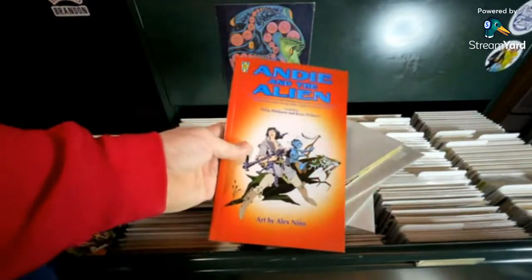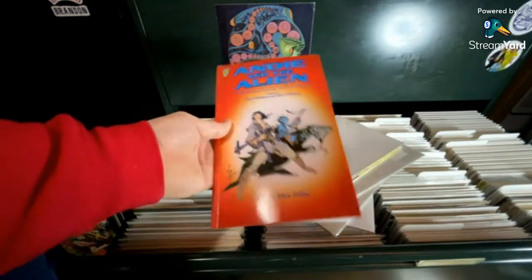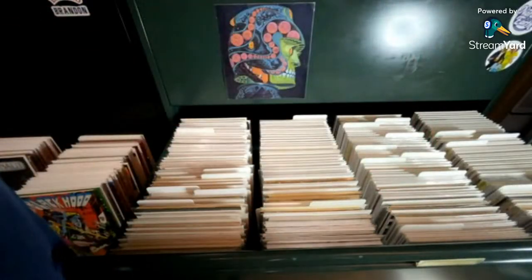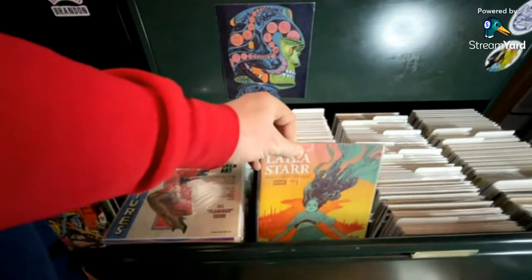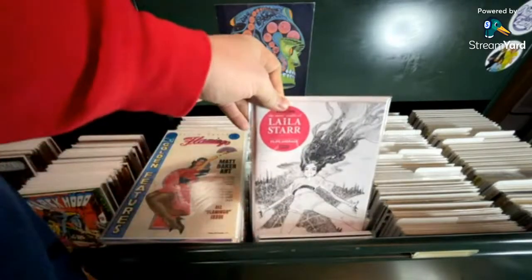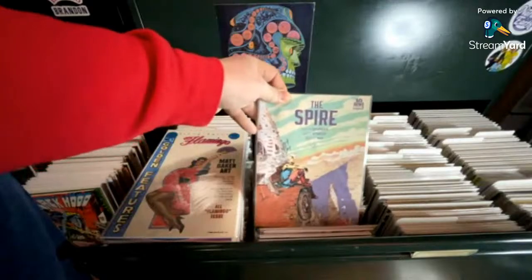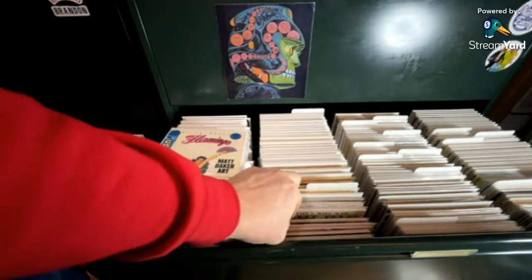And then Andy and the Alien, art by Alex Nino. Not the greatest story, if I remember right, but I do love Alex Nino, so that's a nice one to pick up. Layla Starr, so we got some Boom Studio stuff. More Layla Starr. The Spire, Simon Spurrier. Pretty great book.